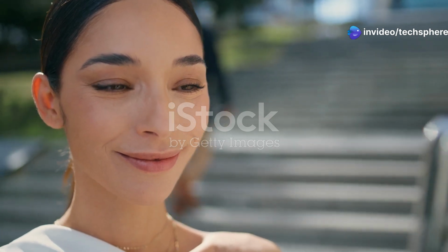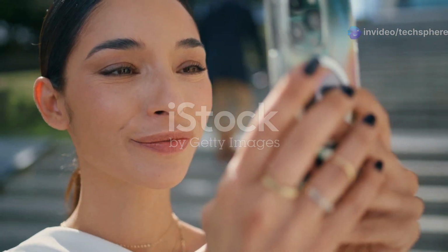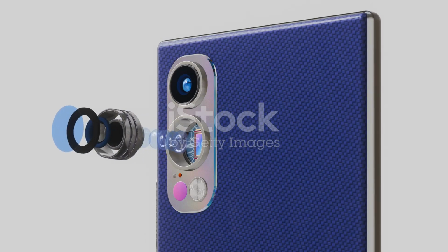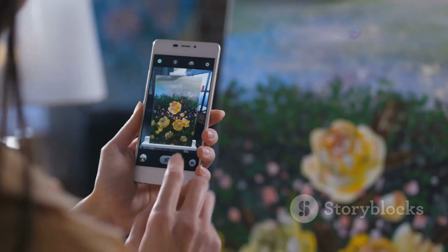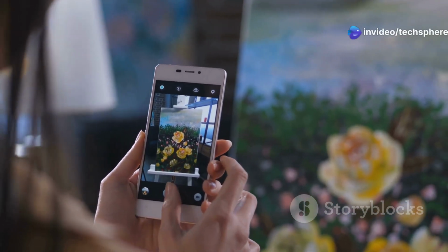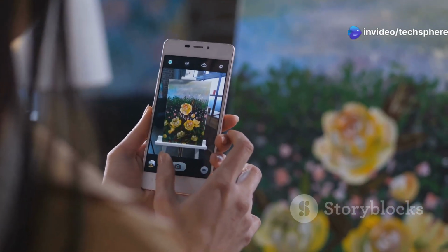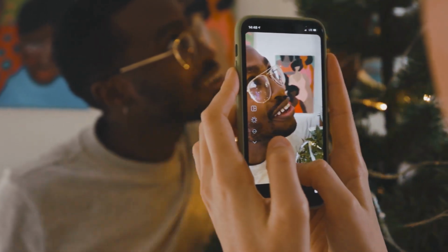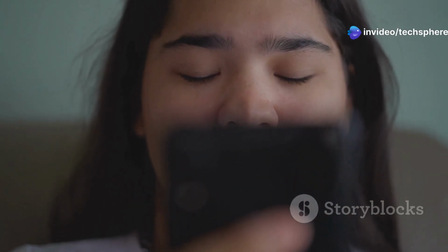Section 4. Capture every moment. Let's talk cameras. The Itel S25 Ultra features a dual rear camera setup that's ready to capture your best moments. The star of the show is the 50-megapixel main sensor, which captures stunning detail and vibrant colors in your photos. And for selfies, the 32-megapixel front-facing camera is no slouch either. It captures stunning self-portraits with impressive clarity and detail.